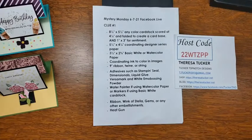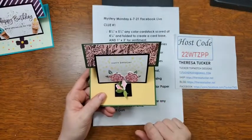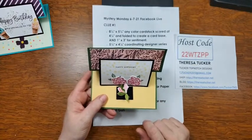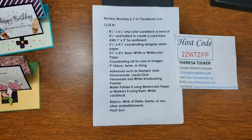Otherwise, this Thursday at 8:10, we will take another look at the easel cards like this. There's all sorts of different kinds and ways. There's the twist easel card, and we're going to take a look at some of those and create one or two on Thursday.